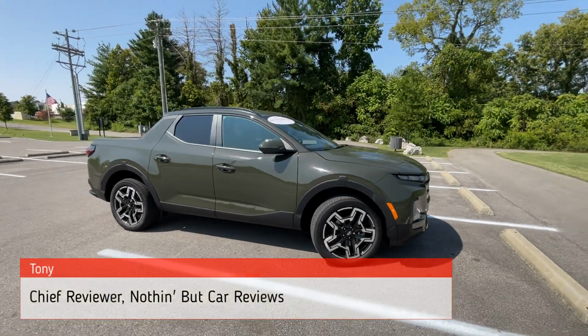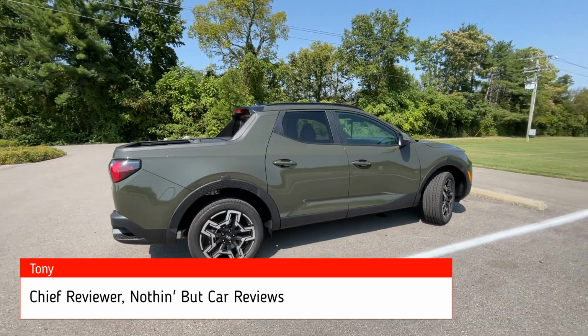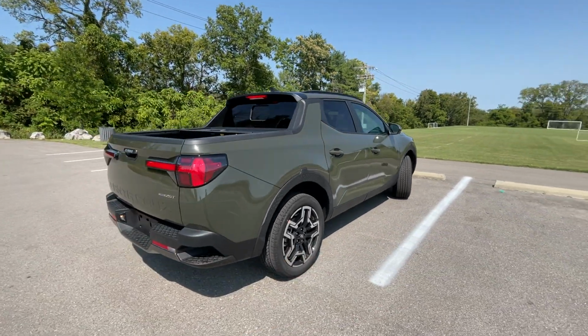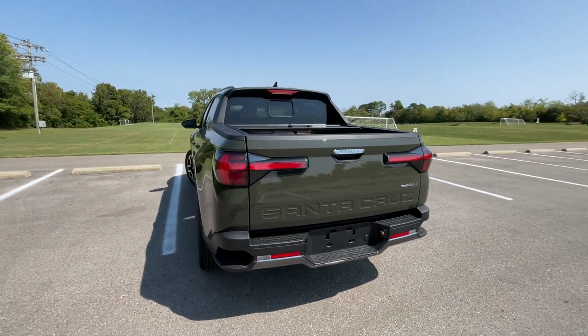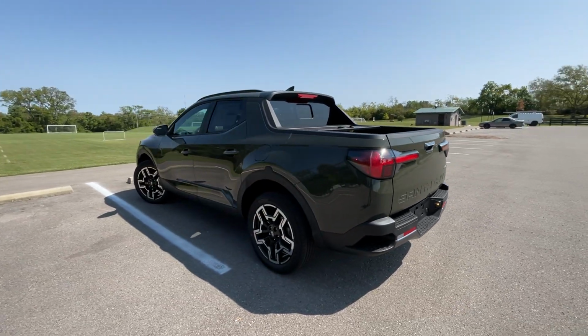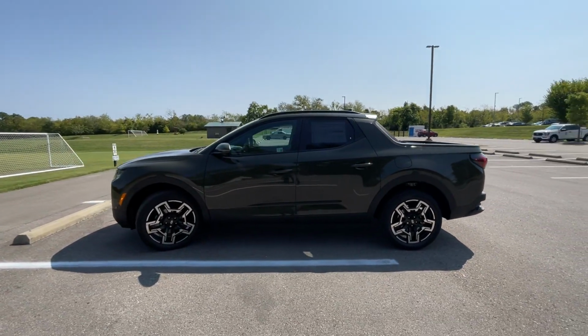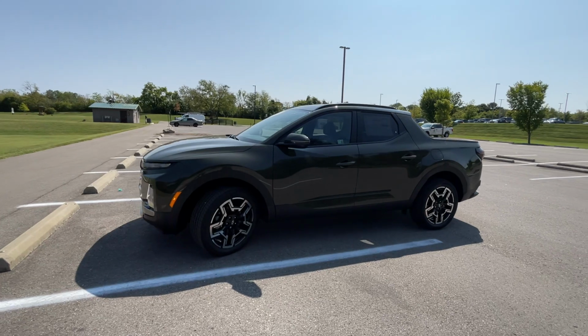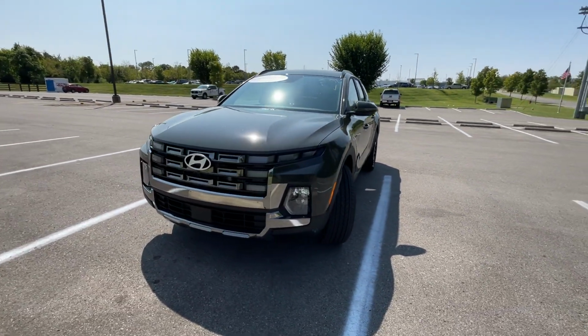So here we have the new and refreshed 2025 Hyundai Santa Cruz. Now this one comes in the limited trim level. This color is Rockwood Green, which is absolutely stunning in person. And then even more stunning is the dark green leather interior that we get here. The powertrain consists of a 2.5 liter turbocharged 4-cylinder engine that's mated to an 8-speed wet dual clutch transmission.